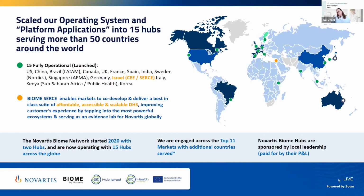The biome is a global network. We have around 15 hubs all across the world. So you see in each of the bigger European markets, there is an innovation hub. There's a global hub sitting in San Francisco, and we are the Central Eastern European one, which is virtually located in Israel, but we serve more than 30 markets across Central Eastern Europe, with the bigger ones being Hungary, Romania, Slovenia, Baltics, Israel, Greece, and Poland, of course.